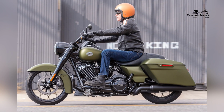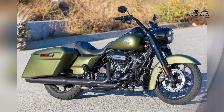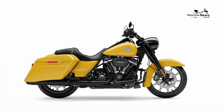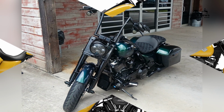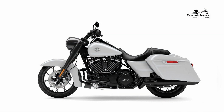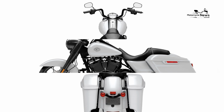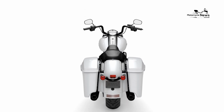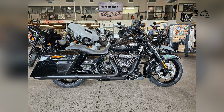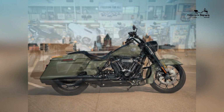Design and aesthetics. The Road King has a classic American cruiser design, with a sleek and aerodynamic shape. Its chrome accents and bold styling give it a timeless appeal. Target audience and relevance. The Road King is ideal for riders who are looking for a luxurious and comfortable touring motorcycle. Its powerful engine, advanced technology, and iconic design make it a top choice for those who want to hit the open road in style.